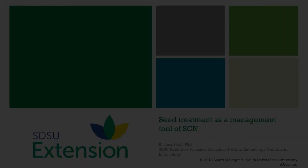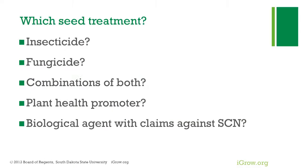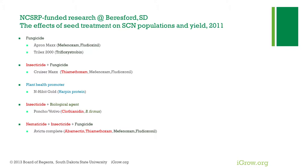I was running the seed treatment trial out here in Beresford and also in Hurley, trying to see what their impact is in managing SCN. The question, of course, is which seed treatment, insecticide, fungicide, there are a whole bunch of things out there, a combination of both. There are plant health promoters and also biological agents. So we throw everything together and see if they work.